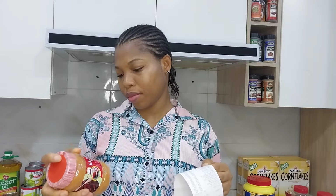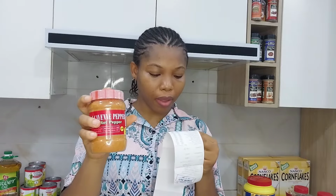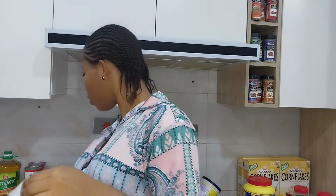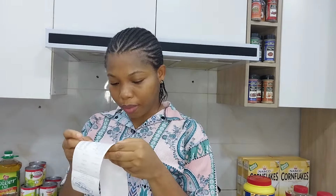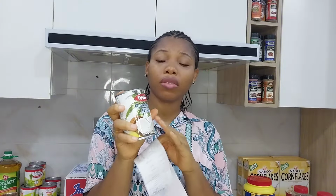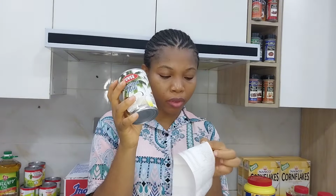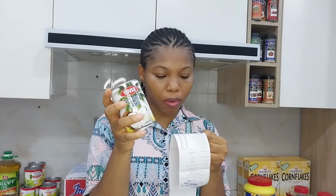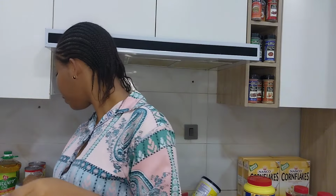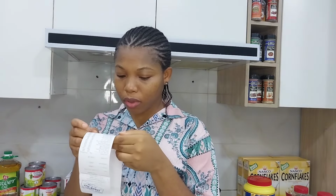So the next thing I got was this cayenne pepper. Okay, I bought it for 1,300 naira. Okay, 1,300. Then I also got this coconut milk. I just bought one because I've not tried out this particular product before, so I just bought one. And I got it for 1,500 for one.